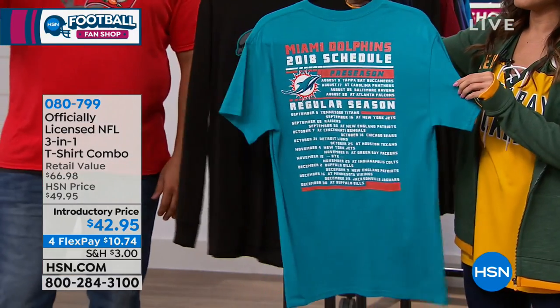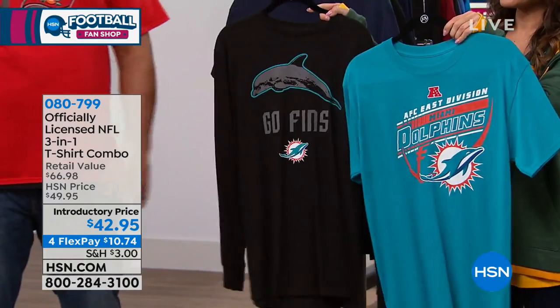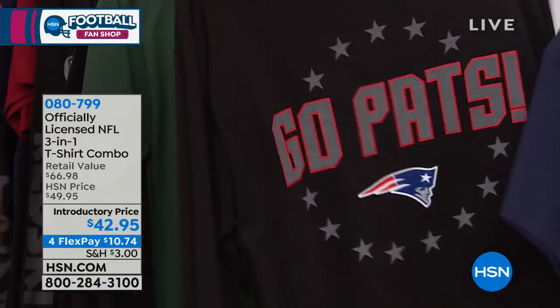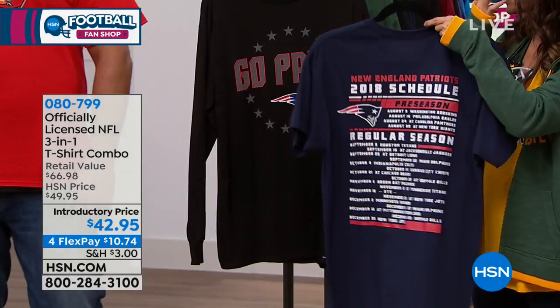I mean, with the Patriots losing, guess who's in first place? The Dolphins. Yep. So it's early in the season. You never know how it's going to go, but off to a good start for sure. So we have all sizes on the Dolphins available. Here is your Patriots. If you want Patriots, we're down to just extra large and 2XL on that one.